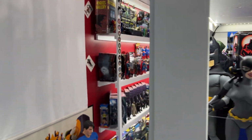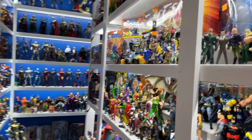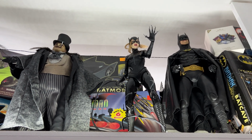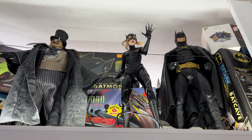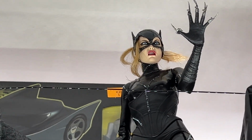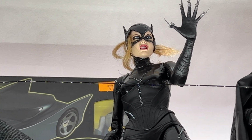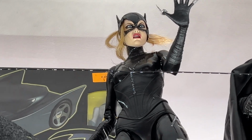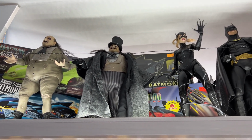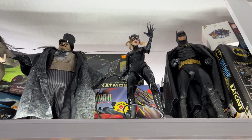Number 2 on the list. NECA. Yeah, you don't really think too much of NECA when you think of Catwoman. But they did the Michelle Pfeiffer quarter scale version. And it is a beautiful figure. Let's see if we can zoom in there. Maybe not. There we go. Check out that portrait. Fantastic. This is, of course, when she's had a bit of a rough day. But NECA did a nice job. They also did the Batman, of course, in the 2 different versions of Penguin. But it's this Michelle Pfeiffer Catwoman that's the real standout and gets my number 2 spot.